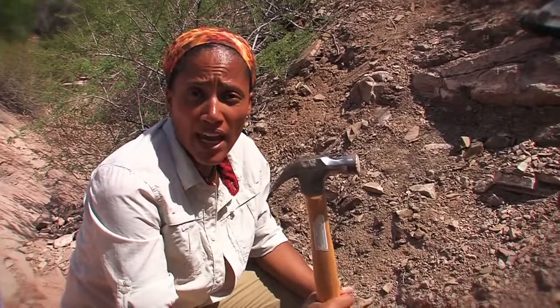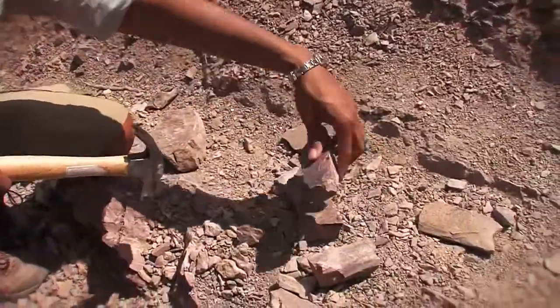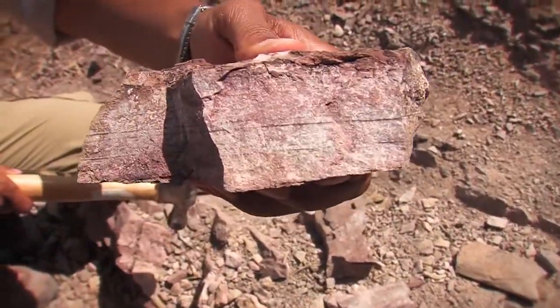The reason why we have a hammer is so that we can have a fresh surface to look at.